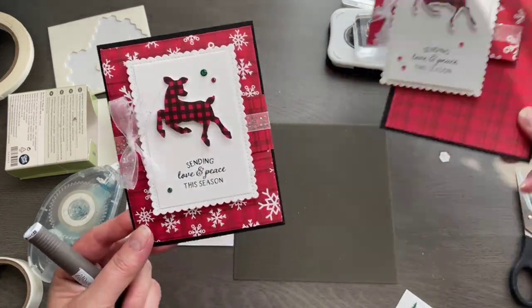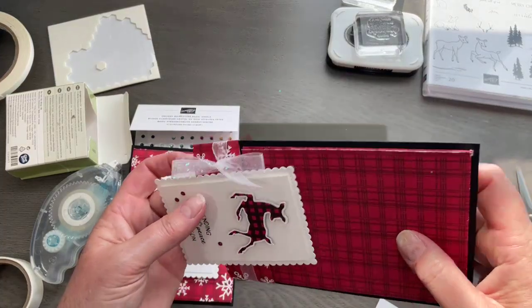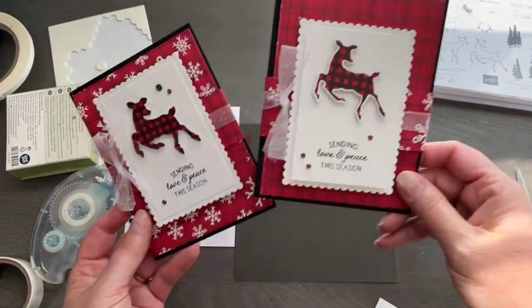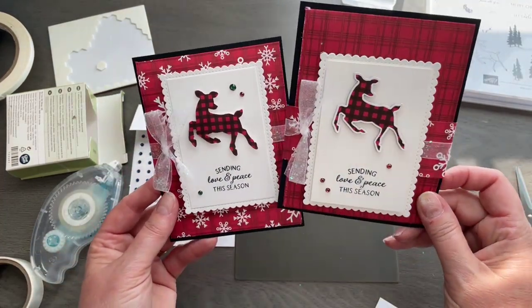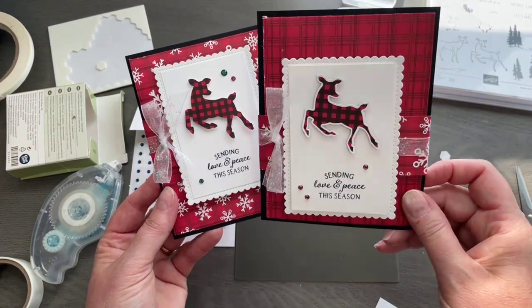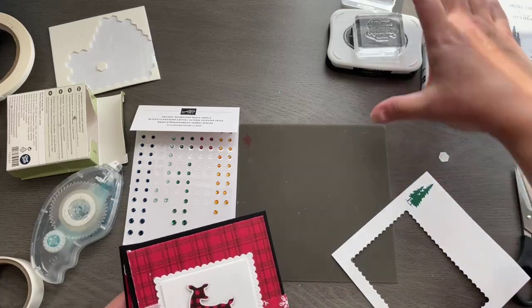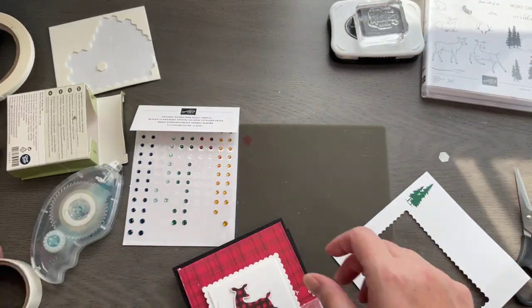There we go. And there's the one, whoops, this belly band came off. This is the one that I did using the opposite side of the paper. So it's just an opposite side, and then I use the deer and punch that out from the designer series paper. Pretty cool, right? All right, do you guys want to see another project? All right, I'm running out of space.